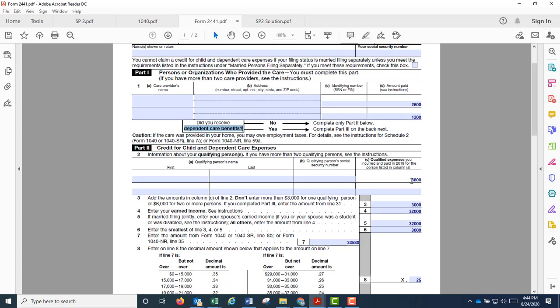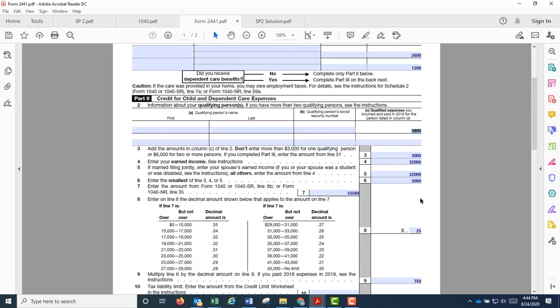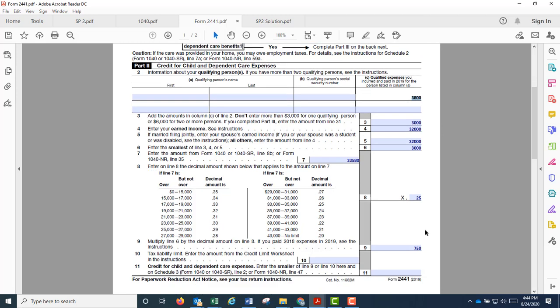So the qualified expense is $3,800, but the maxed qualified is only $3,000 for one child, $6,000 for 2 or more. In this case, it's just one child. And so that qualified expense max of $3,000 times 25% gets you $750 as the amount of credit.